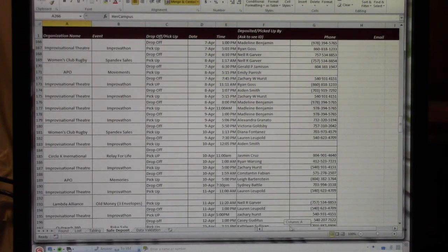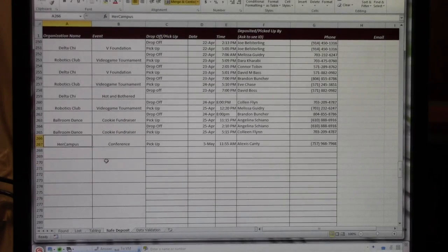This is the safe deposit page. It's very important. This involves the money we keep in the safe for groups who are tabling. You have to put the organization name, the event they're tabling for, whether they're dropping off or picking up. So on the top, you would write drop off, and if they're picking up money, you would write pick up right on that space.